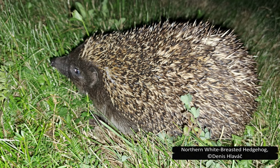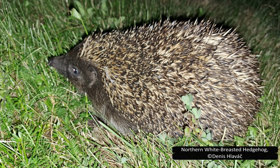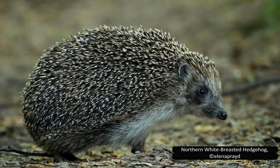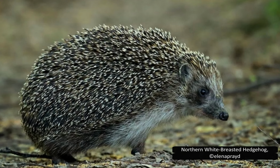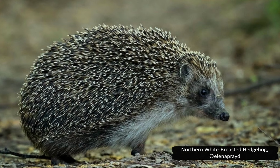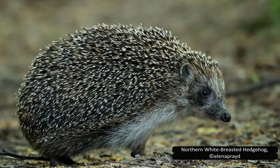It can successfully interbreed with the European hedgehog, and, although less studied, presumably with the southern white-breasted hedgehog as well. All 3 species do have range overlaps, although this is only a small zone with the northern and southern white-breasted hedgehogs. They are easy to identify from the European hedgehog due to the white breast for which they are named.